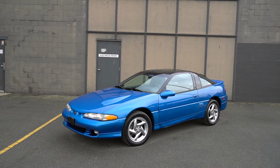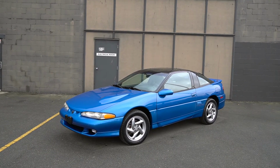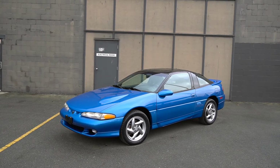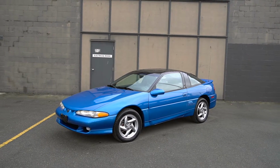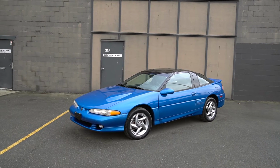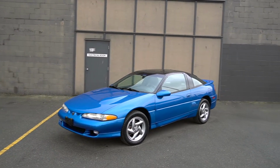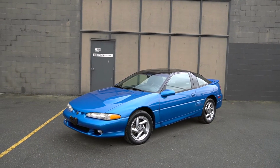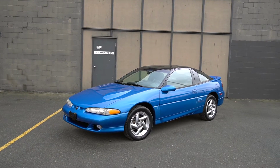And I don't know about you guys, but I always wanted one when I was a young man in high school. These things were out, so I would have been about 14, 15, I think. And I always thought these were pretty cool. They had a nice shape to them. They competed with the Probe, the Preludes, naturally aspirated 300 ZXs. They were kind of like the below the high-end Japanese sports cars.